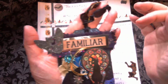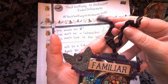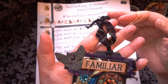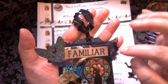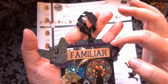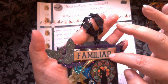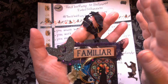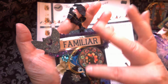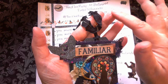So we've got some seam binding here and thread, so that can be counted as 2. Here's some tulle behind this here, that's 3. Some words, I can count that as 4. Some glitter paper, because there's glitter on it, I can count that as 5. Here's my main image, 6. Here's some more thread. I already counted the thread though.